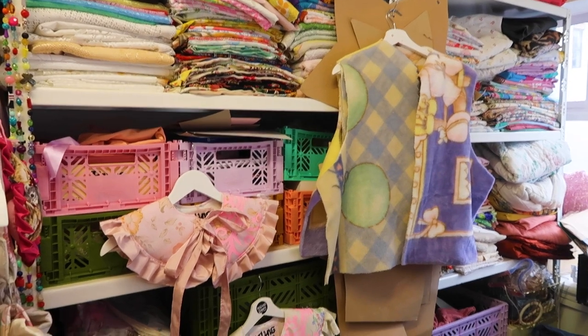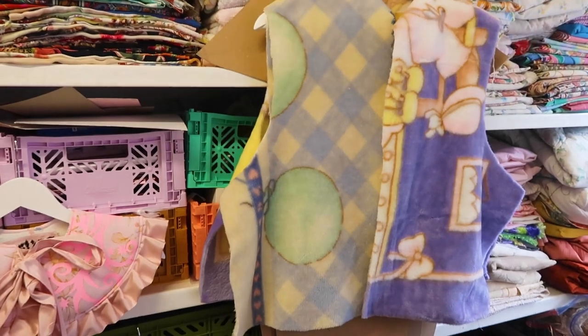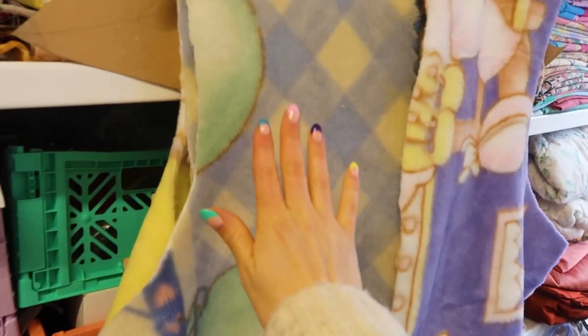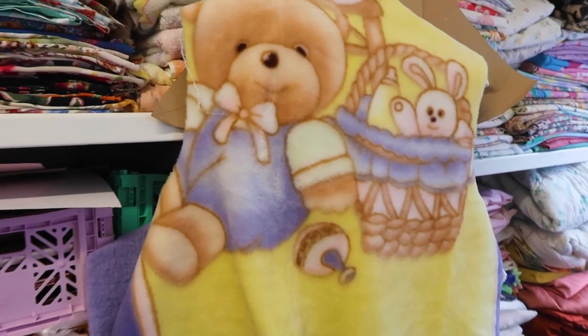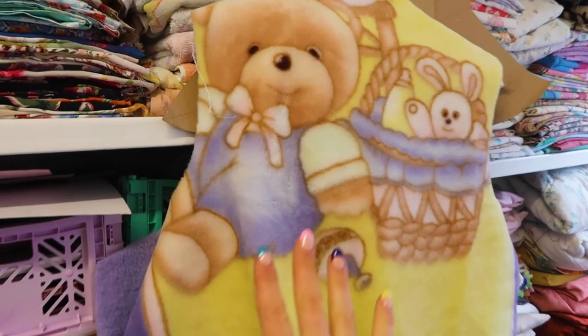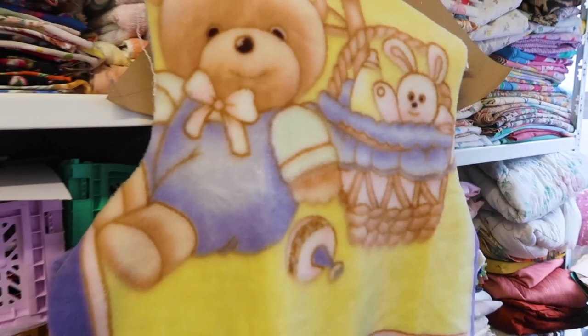Okay, so I am back, and this is the jacket that I was talking about that I'm working on. These are like baby blankets. I love that this has this detail here, and I'm making it into a jacket with sleeves. Yeah, it's taken me so long to get all the fabrics. So soft. So it's gonna be really warm.